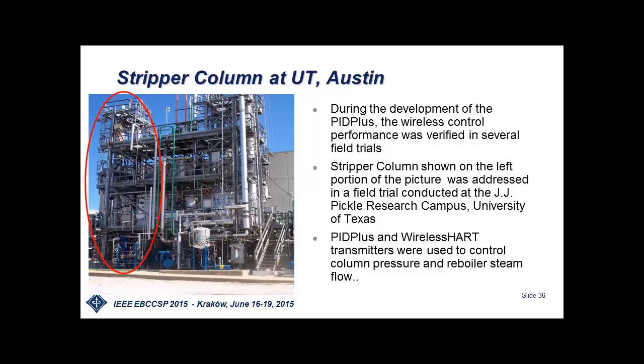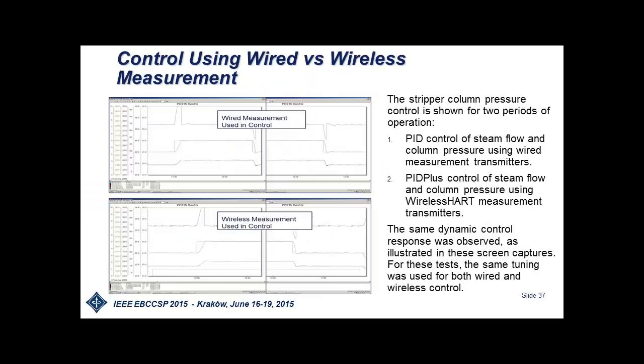It's really quite a nice complex. They do all sorts of things there. But in one small corner of it, they have their separations unit, where they have two fairly large distillation columns. And so they use those in a variety of different ways. So we took one of those and we made their steam flow to the reboiler a wireless transmitter, and the same thing on the actual pressure of the column. Both extremely critical measurements. And this is showing, I think, the pressure control, where we were doing wired versus wireless.